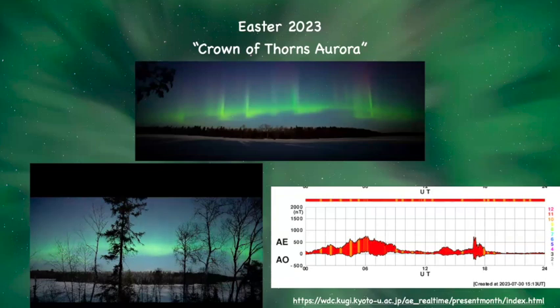So this was a time lapse I took on Easter Sunday 2 years ago. I call it Crown of Thorns Aurora because we got some nice little spiky points there, kind of in a circular pattern. I just like when data and real life coincide and prove each other out. So we had this great AE plot. I was at our cabin looking at all sorts of information, and this started to really just build and build and build, and I knew it was about to happen.